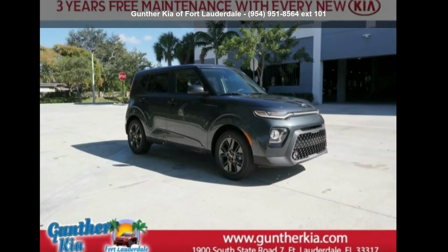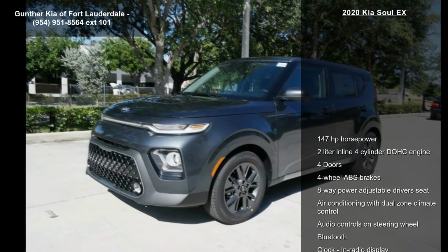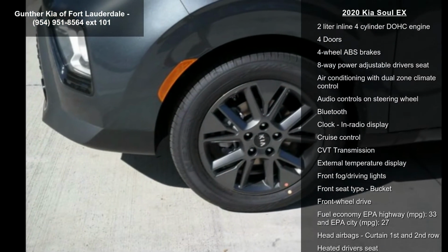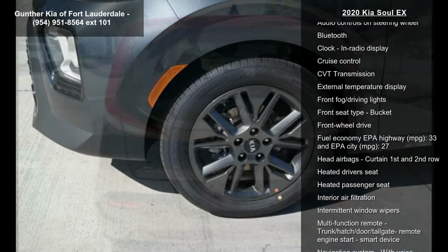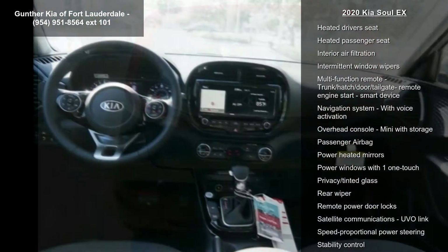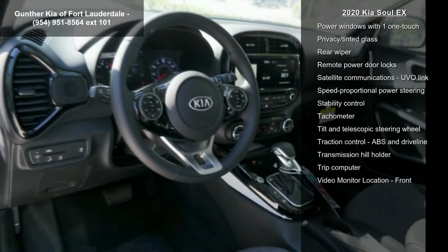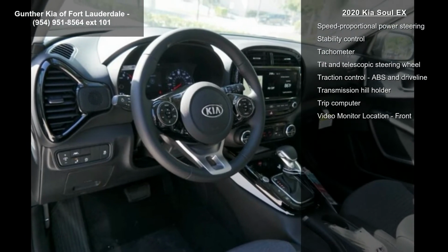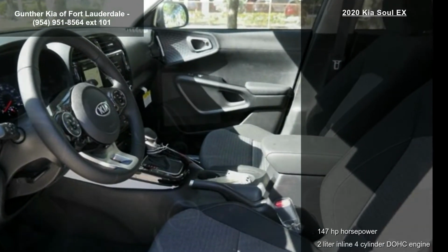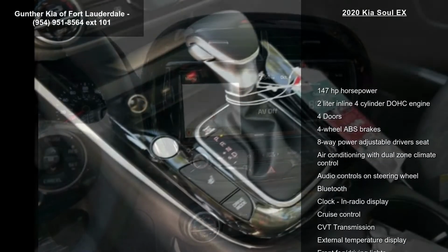Check out this Kia 2020 Soul X. If you are looking for an automobile with great features, look no further. This vehicle's top features include 147 horsepower, 2-liter inline 4-cylinder DOHC engine, 4 doors, 4-wheel ABS brakes, 8-way power adjustable driver's seat, air conditioning with dual-zone climate control, audio controls on steering wheel, Bluetooth and clock-in radio display.